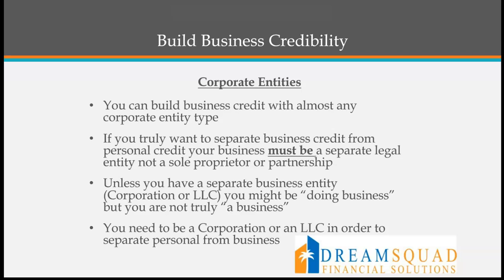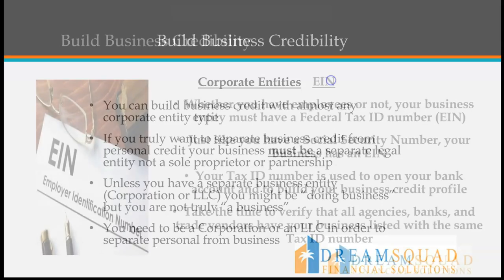So again, you need to be a corporation, like an LLC, C Corp, S Corp, whatever the case may be, in order to separate personal from business. Again, no sole proprietorship or partnership can build business credit, a business credit profile.